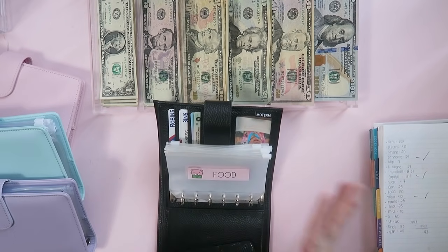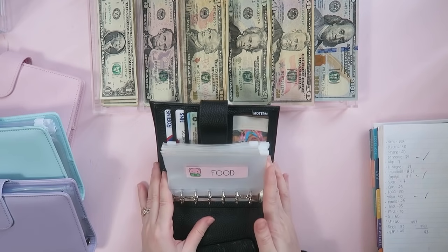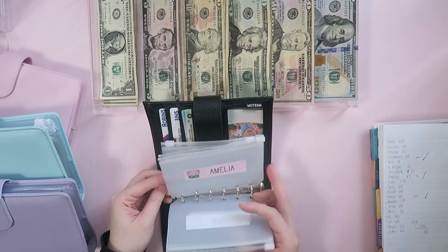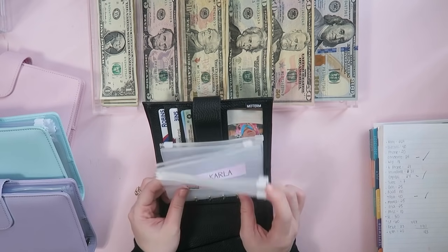But yes, I love this as my wallet that I bring with me every time, and it just has all of my main categories. And as you guys can see, there's nothing for me to roll over. Once again, I was doing so well.